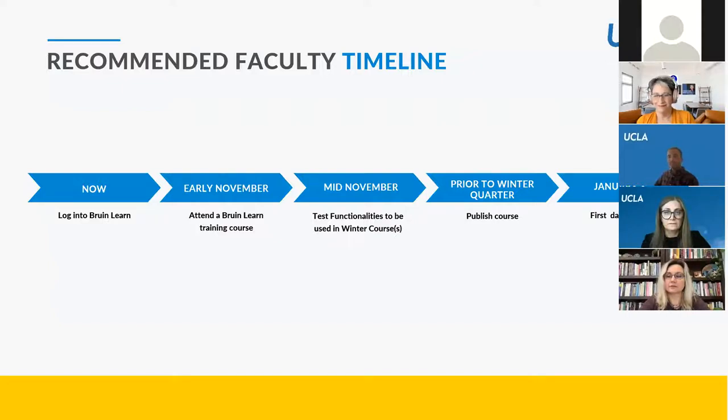And then start building courses or testing functionality that might already be in your migrated courses by the middle of the month, reaching out to the team if you have questions, or there's a lot of self-service resources on the web as well. And then as we head into winter quarter and the first day of class, to publish the course in Canvas and start offering it.